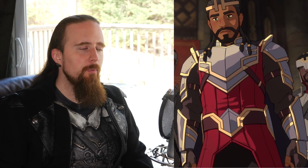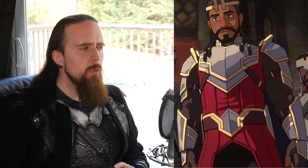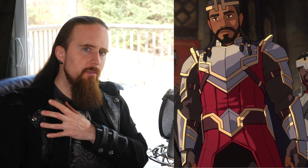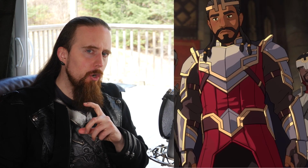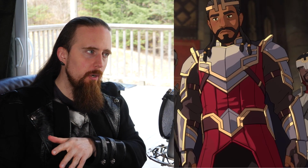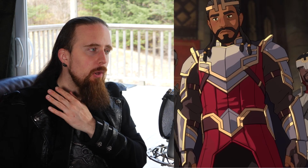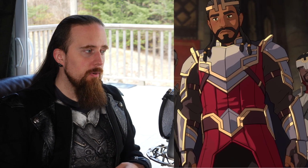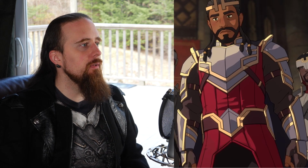Like King Harrow's armor here. It doesn't specifically look like anything from history, but you can recognize certain elements. Like on the pauldrons, they have that raised guard that acts as a blade stop to prevent it from sliding up the pauldron and going into the neck. You can see the straps holding the pieces in place, and he seems to be wearing a gambeson underneath. At least it looks like a padded undergarment.